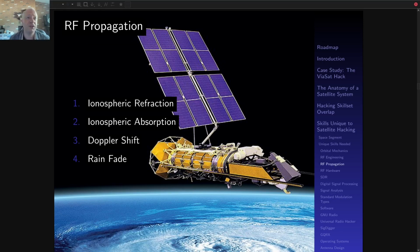First up on our list is RF propagation. There are a few aspects to RF propagation that are important to satellite hacking. These areas are important because they affect how you receive the satellite transmission and how the satellite receives your transmission. The first of these is ionospheric refraction. Ionospheric refraction, as the name suggests, is the refraction or bending of radio waves by the ionosphere.